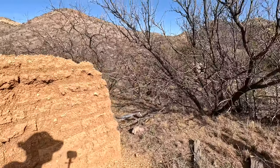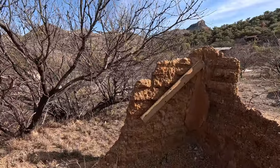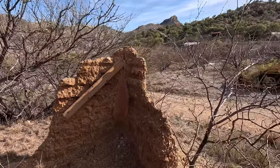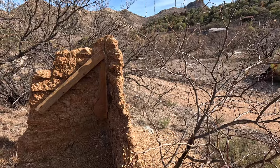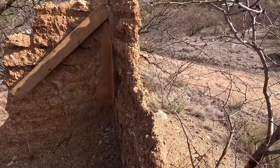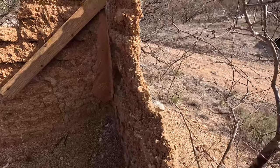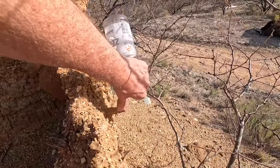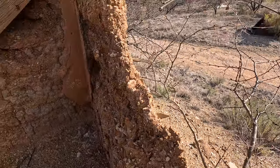The walls are getting really thin. See if I can show you back here. I noticed it when I walked in, and get a better angle, just how thin these walls are getting sitting in the weather. Just a little corner, a little bit of plaster still attached in there. I wonder what these little wood pieces are, is that just to help hold the plaster on, maybe?